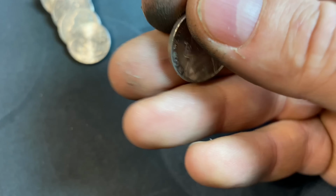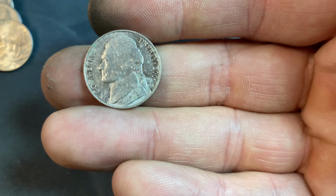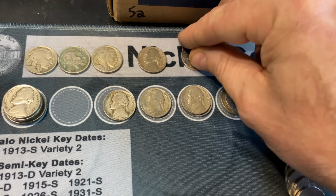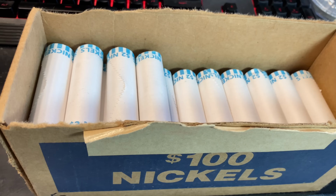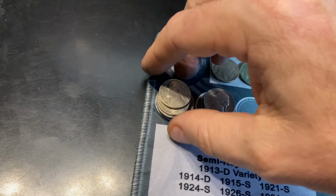Same roll, and the reverse made it look like a proof, and when I flipped it, I confirmed it was. It's got a lot of damage on it. It's been in circulation, but that's a 2001 S-proof Jefferson nickel for the board. Roll 16, another oldie, a 1940 Philadelphia.